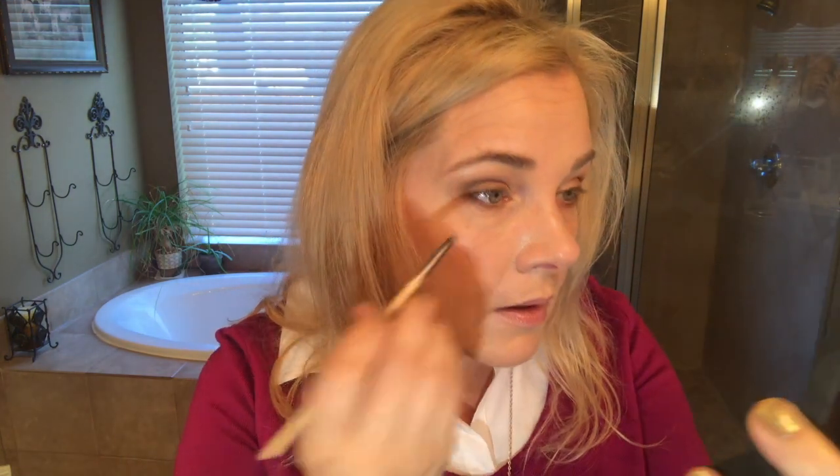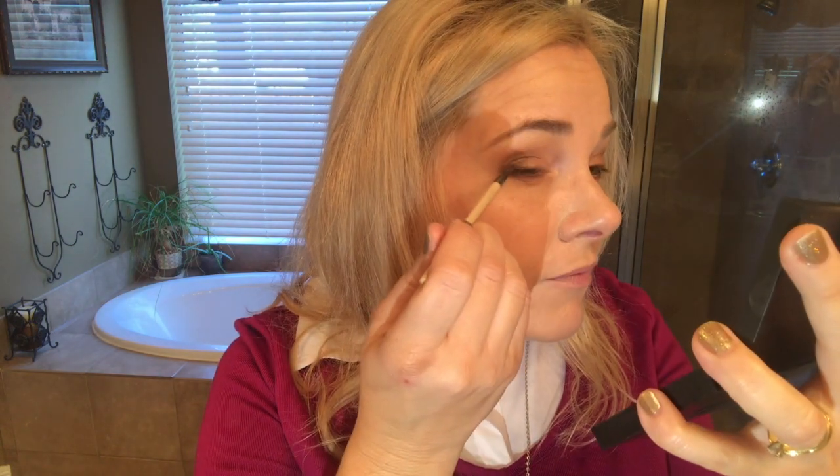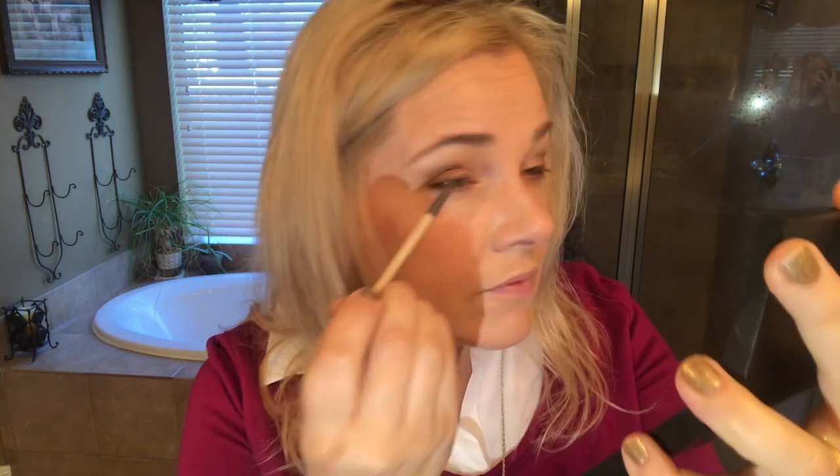So, let's see how we are. Okay. I just feel like I'm not a fan of the dark isn't dark enough for me to really give a definition. We'll wait and see how it looks when we're all done, but I don't know, not sure what I'm thinking so far.